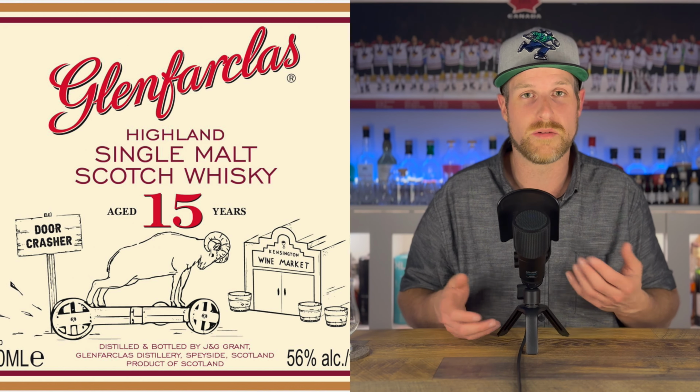What's more, since the truck crashed through the doors of the store at 4:56 a.m. in the morning, this Glenfarclas is bottled at 56% ABV, and I believe there were 456 bottles produced. The vital stats on this Doorcrasher are, once again, it's 15 years old, 56% ABV, which is not cask strength, I do have to mention. Non-chill filtered, natural color, about $150 Canadian out of Alberta at Kensington Wine Market. And once again, it's sherry cask matured.